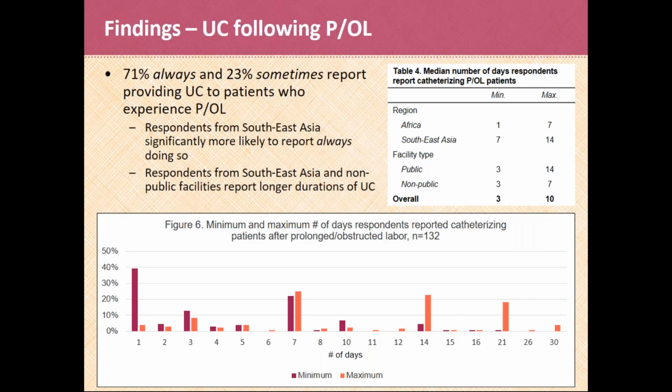Table 4 shows the median number of days respondents catheterize, with 3 being the minimum and 10 being the maximum. Disaggregating by region and facility type, we see that respondents from Southeast Asia and non-public facilities report longer durations of urinary catheterization, which may be indicative of bed space availability.